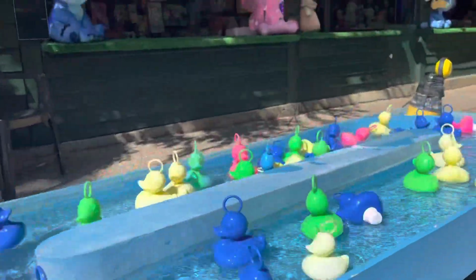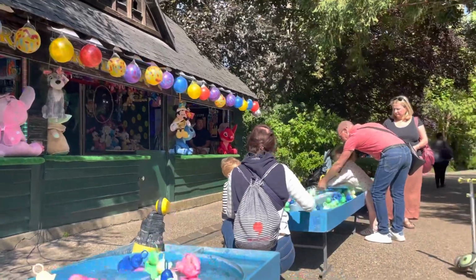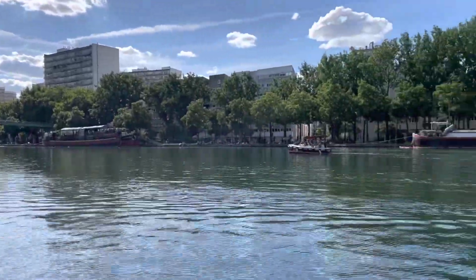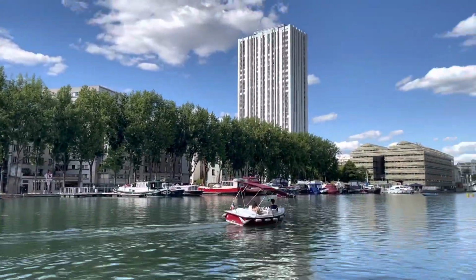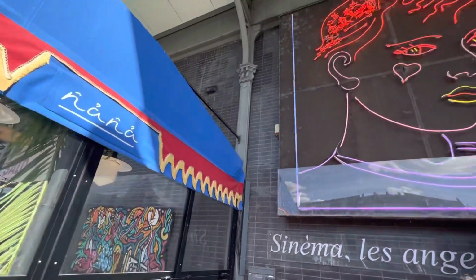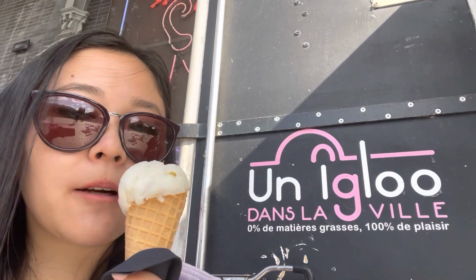Back in the park, we saw lots of cute carnival games that I honestly really wanted to try, but were probably just for little kids. Then we walked to the canal, where I got a really delicious lime sorbet that I unfortunately dropped 5 minutes later because I got hit by a bike.